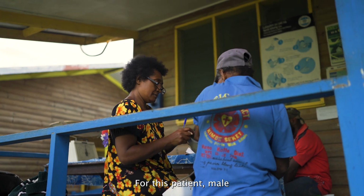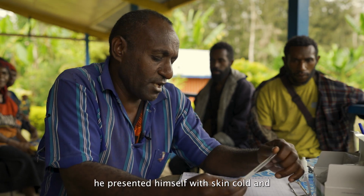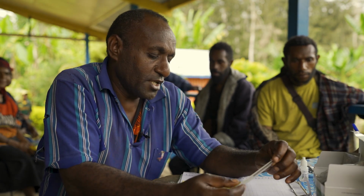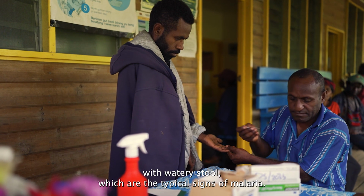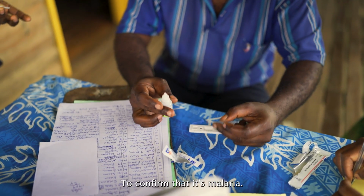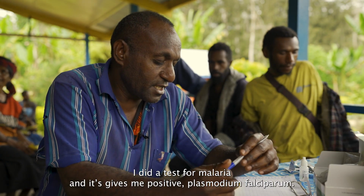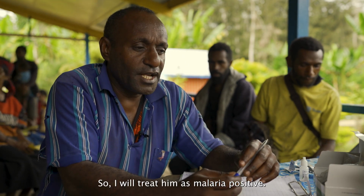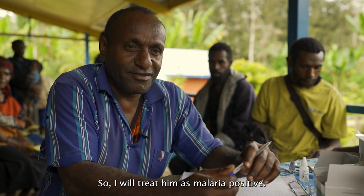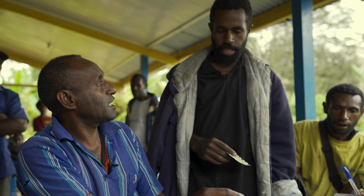It's PAN and PF. For this patient, male, Juby, male of 26 years old, he presented himself with skin cold and multiple joint aches with watery stool, which are the typical signs of malaria. To confirm that it's malaria, I did a test for malaria, and it gives me positive Plasmodium falciparum. So I will treat him as malaria positive. I will give him a treatment for malaria.